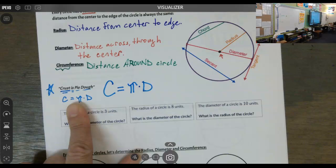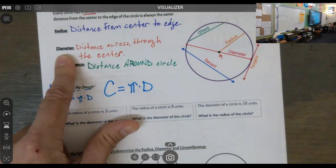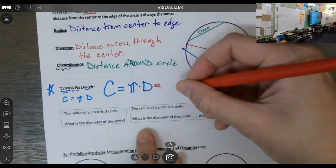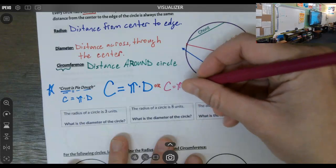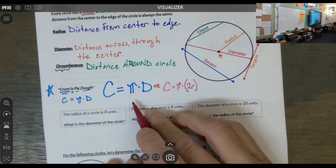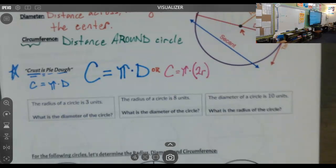What is the diameter? The diameter is double the radius, so we could also say, I guess I'll write in red since up here we put diameter. So we could also say circumference is pi times 2 times radius. I kind of like the pi d better, but you can also say circumference is pi times 2 times the radius.